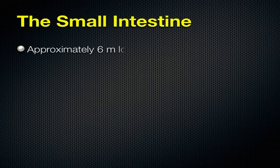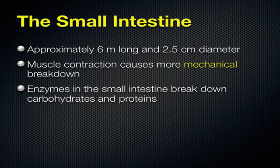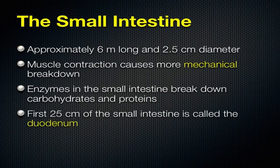So let's go into the small intestine. The small intestine is approximately 6 meters long and 2.5 centimeters in diameter. There's muscle contraction that happens here, once again smooth muscle, and because there's contraction happening, there's going to be mechanical breakdown. And there are also enzymes in the small intestines that break down carbohydrates and proteins.